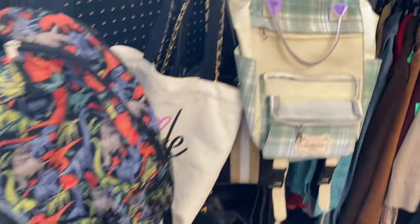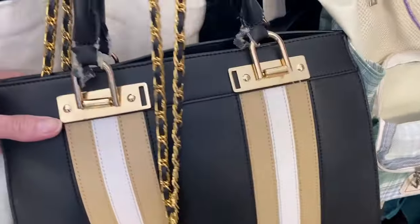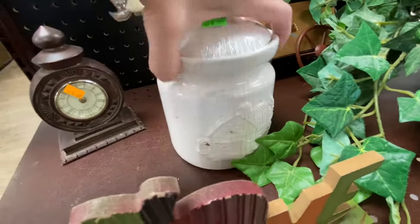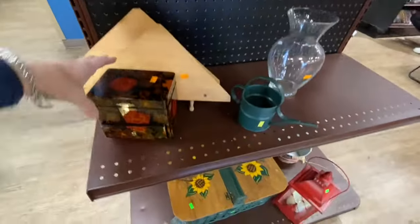Backpack for kids. We got this cute little backpack purse right here. I don't carry backpack purses, but it's cute. This purse has seen better days. I think I might get this clock. This looks vintage. I don't know if it is or not. There's no marking, so it might be.